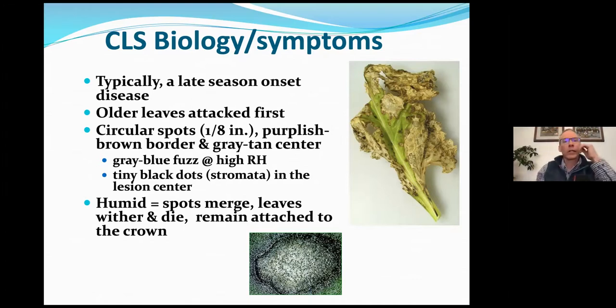And of course, the lesions are circular spots about an eighth of an inch in size, purplish brown borders, gray tan center. And at high relative humidity, if you walk out early in the morning and things like that, you might see a gray blue fuzz. Basically, that's because it's producing spores within those lesions. And also you'll see tiny black dots, which are the stromata in the lesion centers. And again, when it gets really humid, the spots will start merging, coalesce, and you get vast areas of leaf death, like you see here.